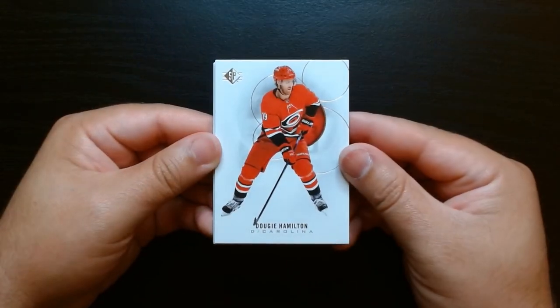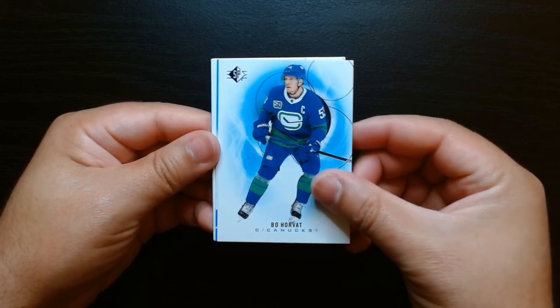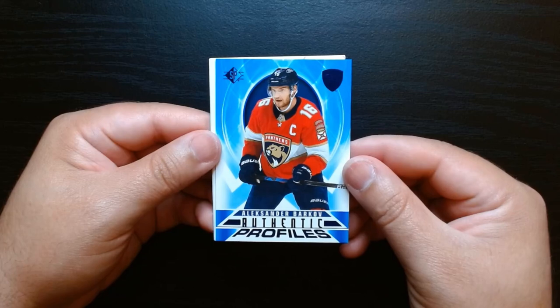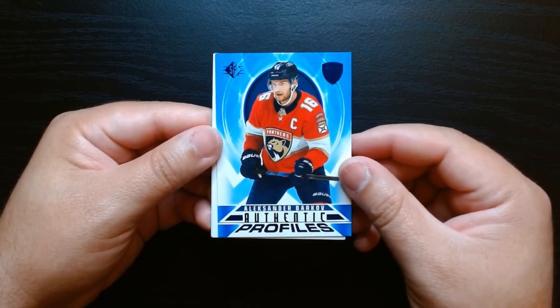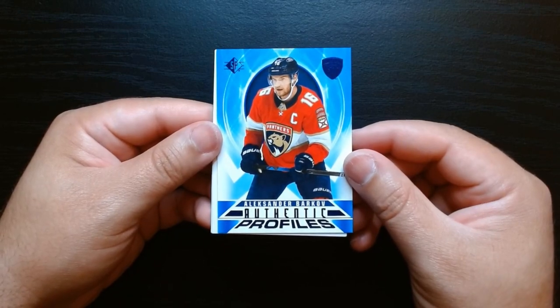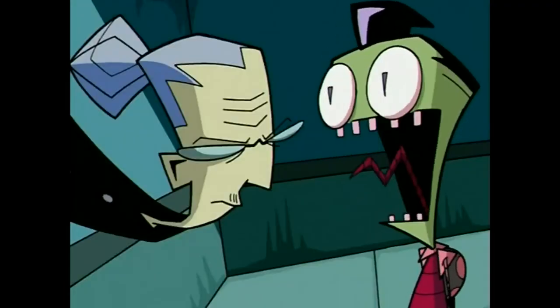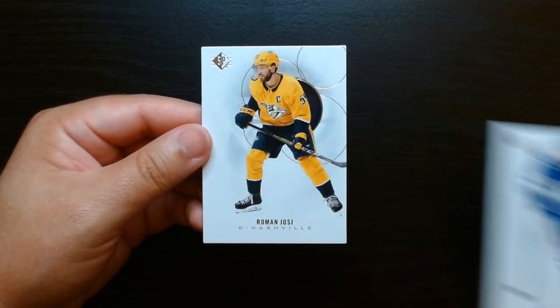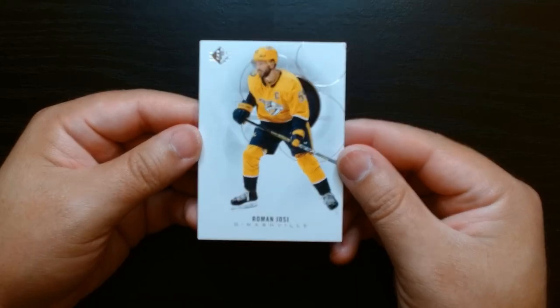Here we are, Dougie Hamilton. Bo Horvat on the blue. Oh, and we got something different here. Okay, this is a different one. Alexander Barkov with a blue background on the authentic profiles. That is one we haven't seen yet. You lie! You lie! John Tavares and Roman Josi to close out the blaster.